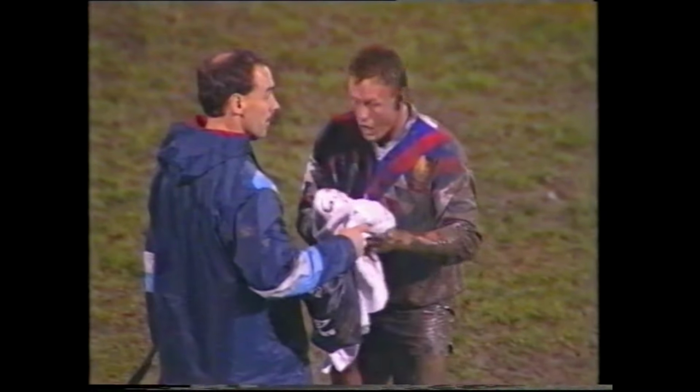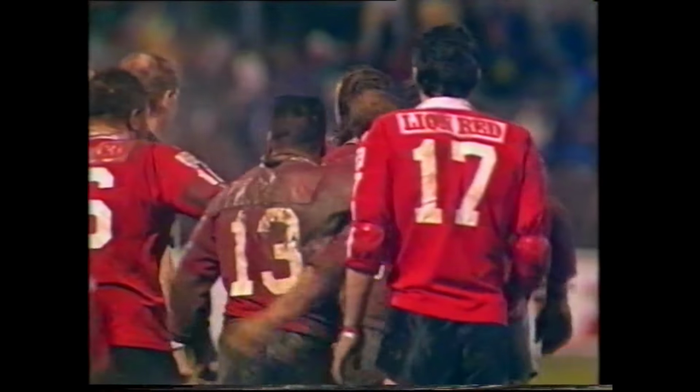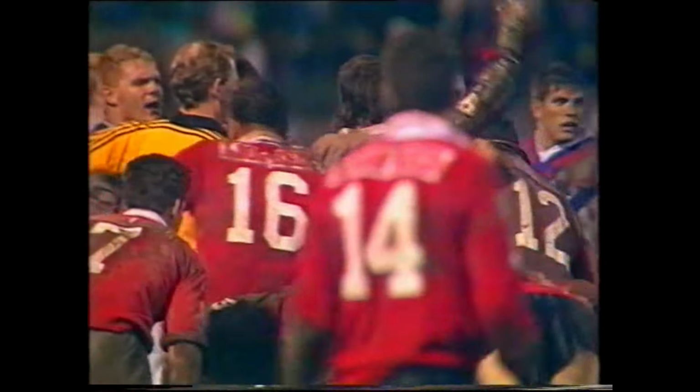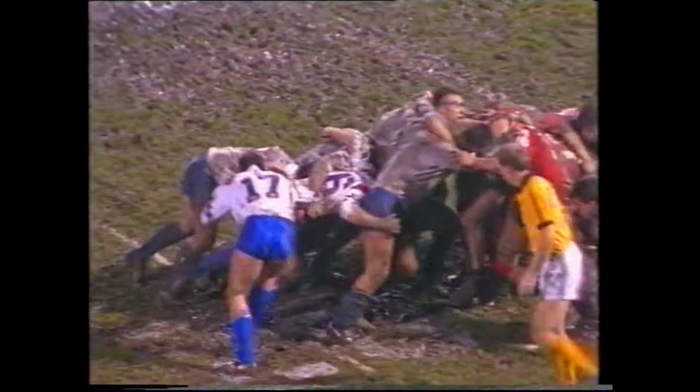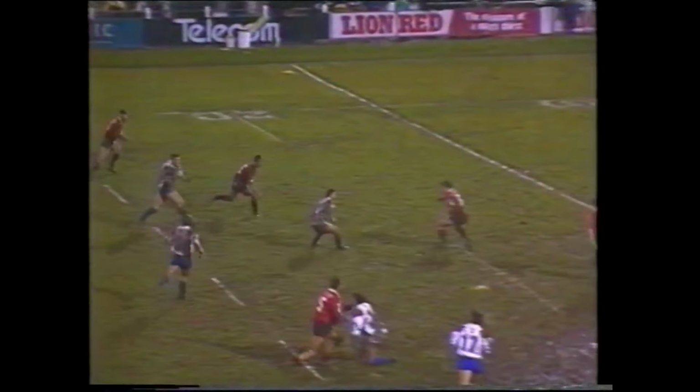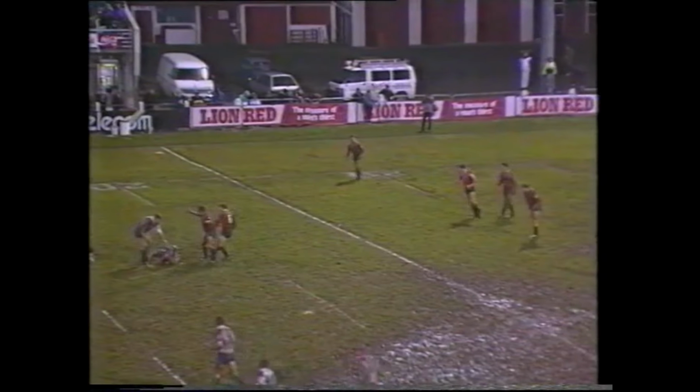Welcome to Addington Showgrounds. Kevin Ellis, standoff from Warrington. Great Britain, 3-1 so far. Aston, the replacement halfback, Ellis. 25 metres out.